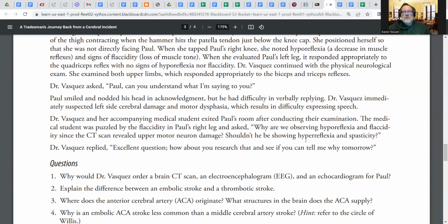All right, so we're observing medical students puzzled by flaccidity. So the weakness at Paul's right leg. Flaccidity also really shows us that there are proprioceptive problems as well. So it's like a muscle, even when it's not moving, still has some sort of rigidity to it. But Paul has no rigidity at all in his right leg.